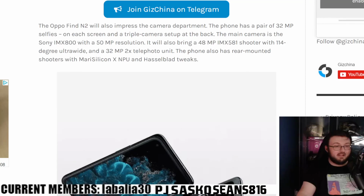Now, if you guys are new, the reason why we do love Oppo, other than the fact the inside display is absolutely amazing, they also have really good cameras on this device. So this is a 32 megapixel selfie camera on each and a triple camera setup on the back. The main camera will have a Sony IMX800 with a 50 megapixel resolution. It will also bring a 48 megapixel shooter with a 114 degree ultra wide and a 32 megapixel 2x telephoto unit. The phone also has a rear mounted shooters with Mako Silicon, Omari Silicon, XMPU, and Hasselblad tweaks.